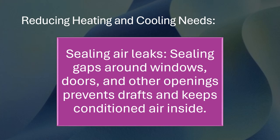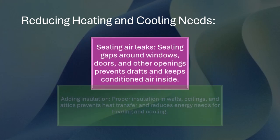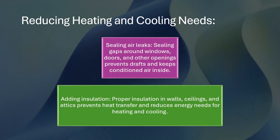Reducing heating and cooling needs. Sealing air leaks. Sealing gaps around windows, doors, and other openings prevents drafts and keeps conditioned air inside. Adding insulation. Proper insulation in walls, ceilings, and attics prevents heat transfer and reduces energy needs for heating and cooling.